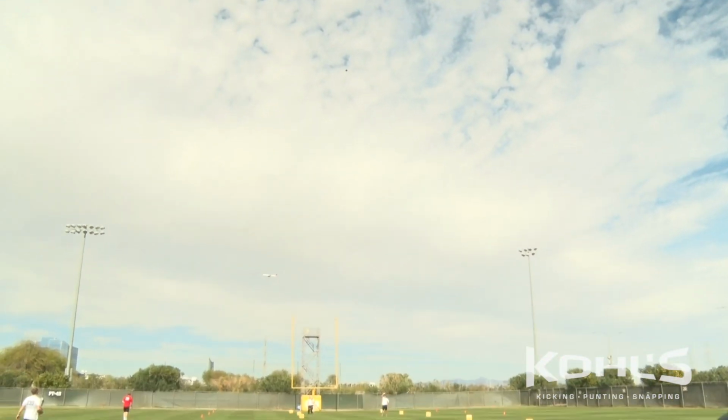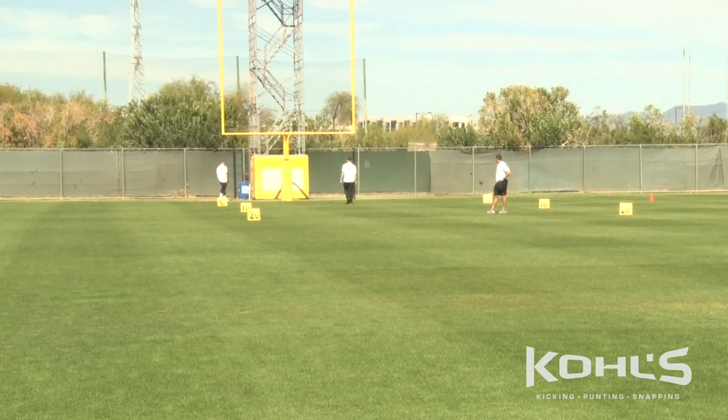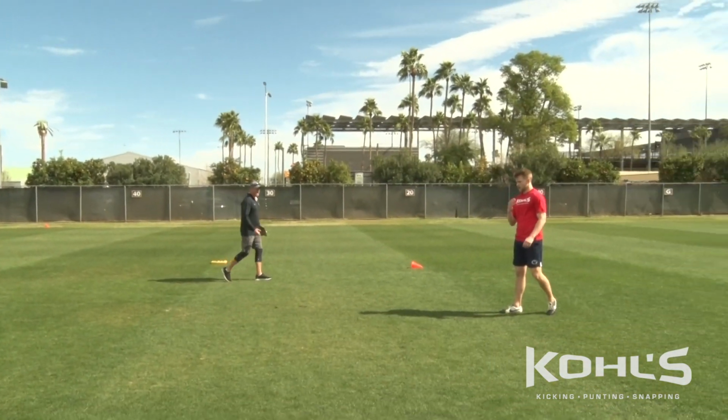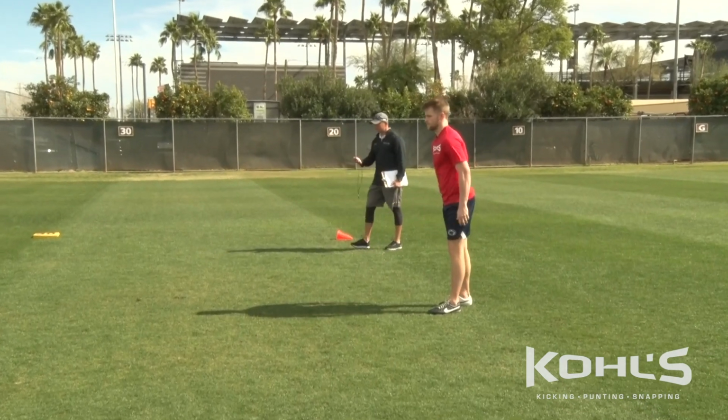Good ball by Dom again. I got a 1.40. 63-yard, 4.98 seconds of hang time. Up next, Blake Gillikin, Penn State.